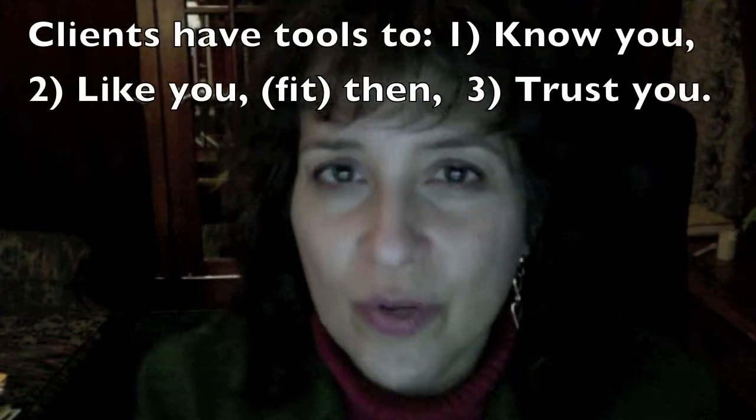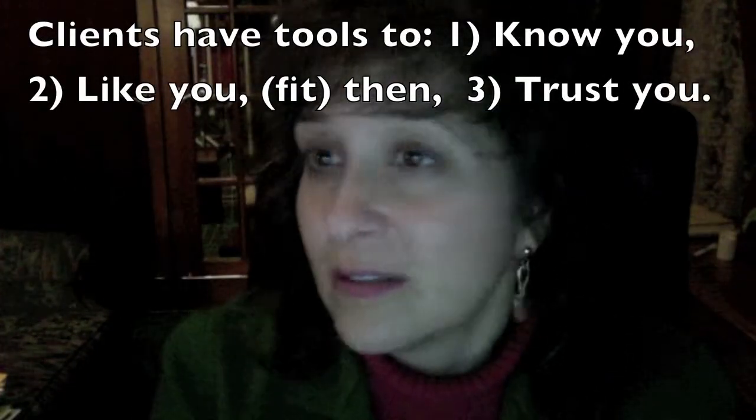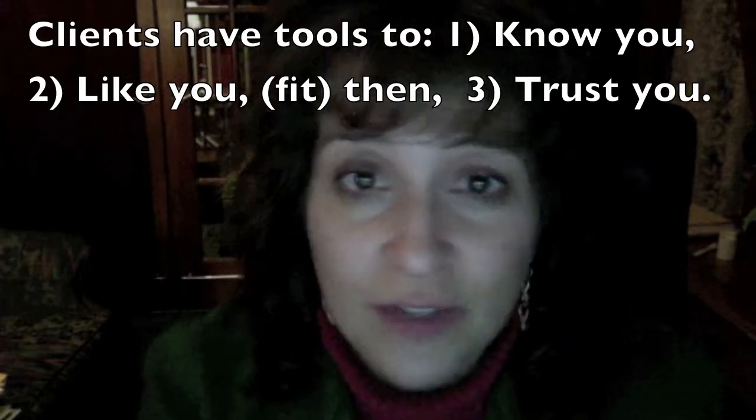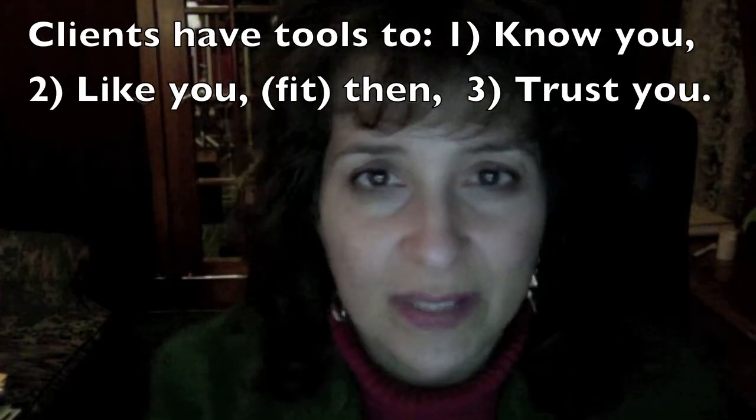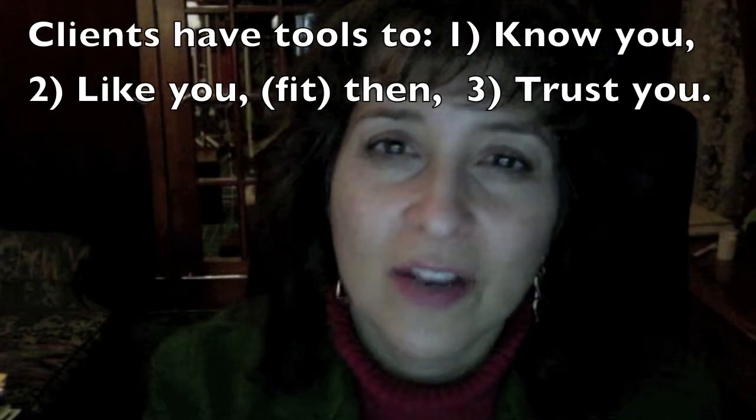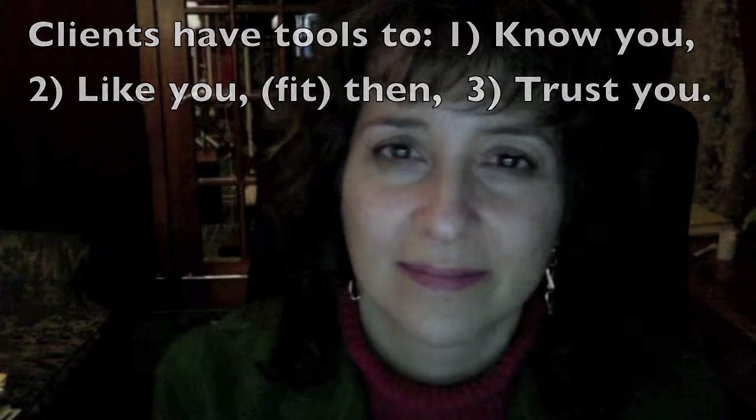There's a particular niche of information that you want, and there's a source that you've learned to trust, that can really help you out a lot. It helps clients know who you are. It helps them learn if they're a good match for you. Do they like you? And last but not least, are you building a trust relationship with your clients? Curation can help you do that.